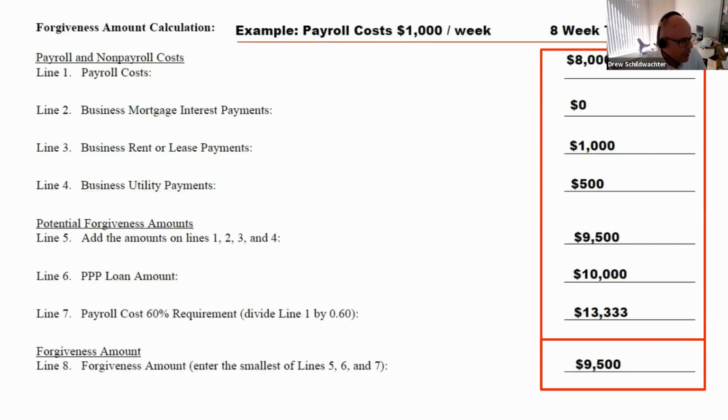So what we'd like to do is show you an example. This is a super simple example. I just picked a company that had $1,000 a week in payroll, and they selected the 8-week time frame. So they had $8,000. They don't have a mortgage, but they pay $1,000 in rent, and they had a $500 utility payment. So we add all of those up, and they've got the potential for forgiveness of $9,500. They got a $10,000 loan, and when you do the math on line 7, where you go up to line 1 and divide by 0.60, that shows you that they have a potential threshold of $13,333. But what you do is you pick the smallest of those next 3 lines. So they got 95% forgiveness in that scenario.